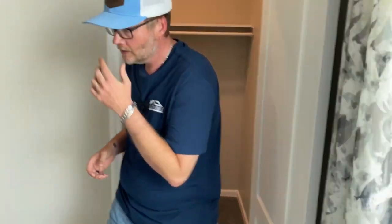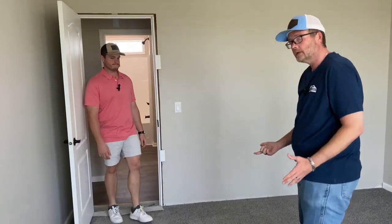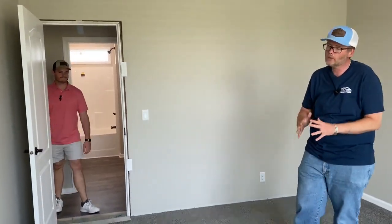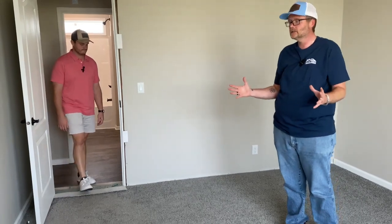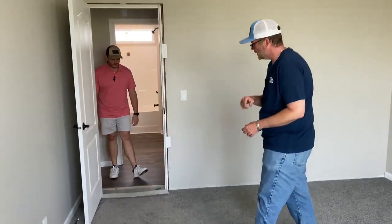But it is a large walk-in, almost big enough to fit a full-size mattress in. And of course, you notice there was no carpet in the living room, but there is carpet in here. That is an option. A lot of people don't want carpet anymore, and we can easily order your home without carpet. What kind of flooring is that in the hallway there?